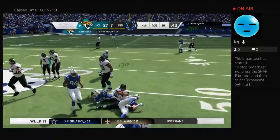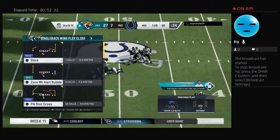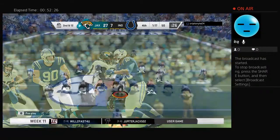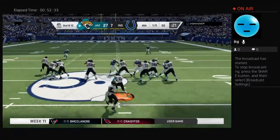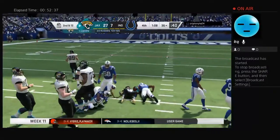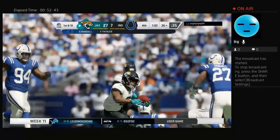And that play goes nowhere. Taken down, losing yardage at the 50, right at midfield. It'll wind up being a loss of 2, and it'll be 2nd and 12. Now Cohen. And he is tackled inside the 40, not quite to the 35. A 14-yard first down pickup for the Jaguars.